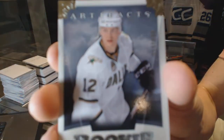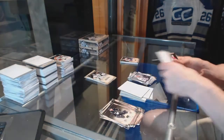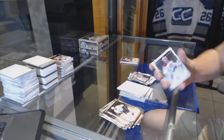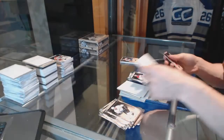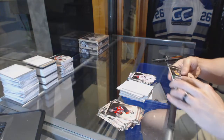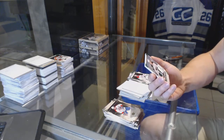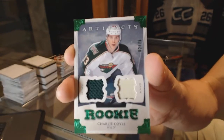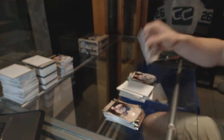Rookie numbered to 999 for the Dallas Stars, Alex Chiasson. Goalie insert numbered to 999 for the Montreal Canadiens, Carey Price. And we've got a rookie jersey and one-color patch emerald, numbered to 75 for the Minnesota Wild, Charlie Coyle. Charlie Coyle, jersey and patch at 75 for the Wild.